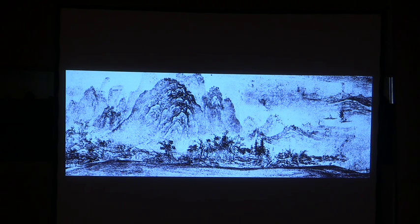Now this was painted, I will admit, just after the Jin Dynasty. This is sort of painted between the end of the Jin and the beginning of the Mongol period, right in the middle of the 12th century. But it was probably painted by an artist who was born in the late Jin Dynasty. And it's a very interesting landscape.